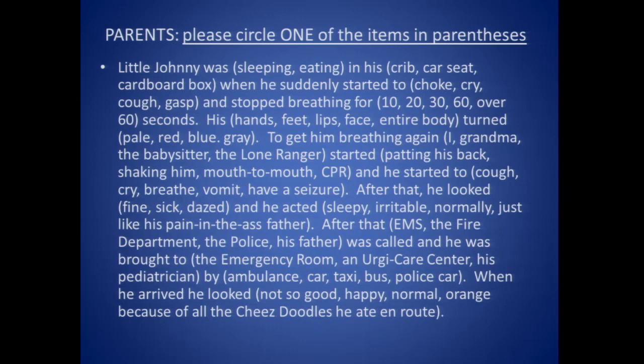I would love to give this out to a parent when they come in with a kid who had an ALTE event. Where little Johnny, you just circle one of those things in parentheses. Little Johnny was sleeping or eating in his crib, car seat, and so on. It was an emergency room, urgent care. When he arrived, he, I'll let you guys read it.